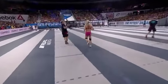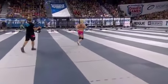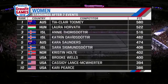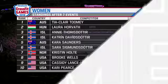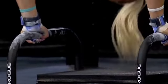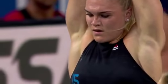Katrin Davidsdottir with her first event win of the 2018 Reebok CrossFit Games, and she does manage to move up the leaderboard as Tia Toomey's lead on Laura Horvath increases, but the rookie hangs on to second place overall. Annie Thorisdottir just 6 points back, and Katrin Davidsdottir is back in the mix with Cara Saunders in fifth. We love to see a race between those women, and that's exactly what we're going to have on our hands tomorrow. Tia Toomey, 2 days down, and she is your overall leader, but the usual suspects are starting to circle. The women are done. The men up next, the final heat in the Fibonacci.